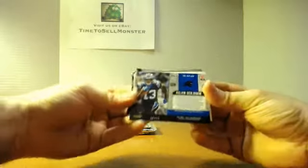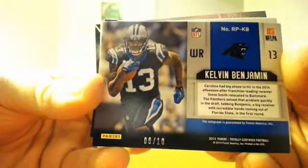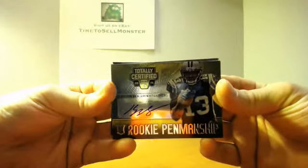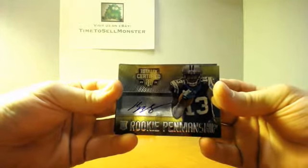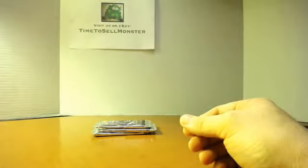Kelvin Benjamin for the Panthers, number 6 of 10. Rookie Penmanship autograph, gold parallel. Nice, beautiful. Nice and low.